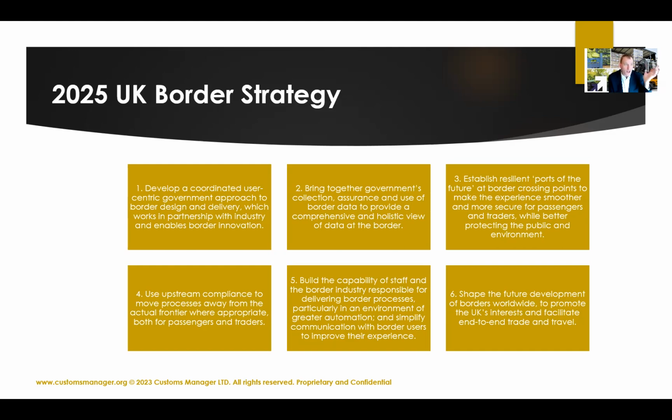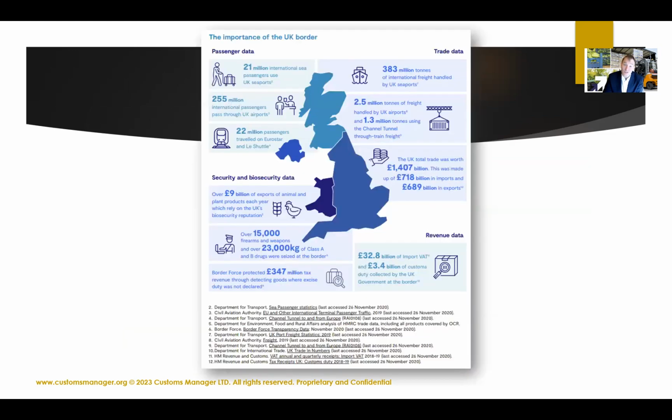So through partnership and through hearing what businesses need, trying new approaches, using data intelligently, moving controls away from the border, and not only thinking about customs, Border Force, and HMRC, but bringing all the agencies together, from DEFRA to the Forestry Commission, you name them, bringing them together. That's called holistic and comprehensive, and that is good, right? And then strengthening the resilience of ports, of course, very important, building capacity, and facilitating end-to-end trade. All of this you can find in the top.